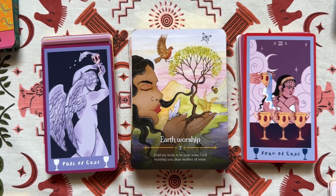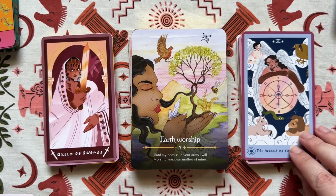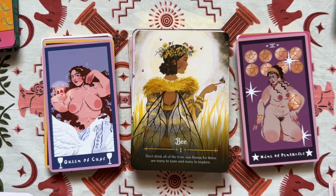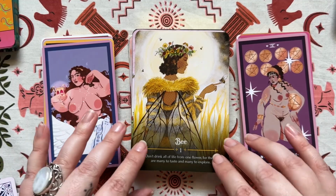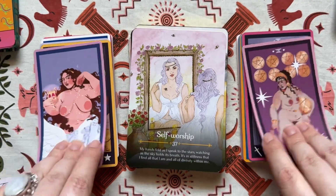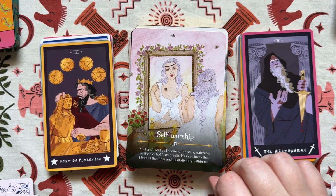No. I'm not feeling it, guys. Earth Worship with the Queen of Swords and the Wheel of Fortune. B with the Queen of Cups and the 9 of Pentacles. Yeah, the artwork is just not matching, and I know it's not going to match with Desert Illumination, so we're not going to try that one.